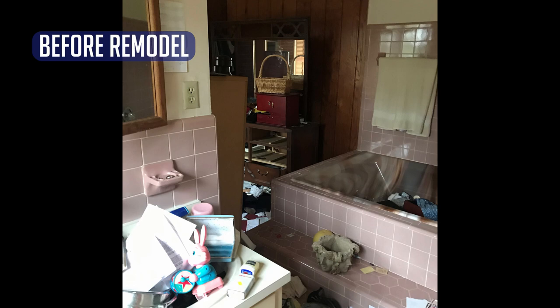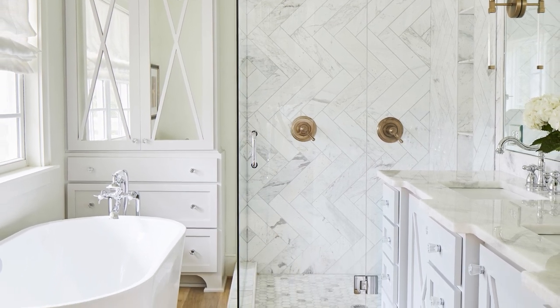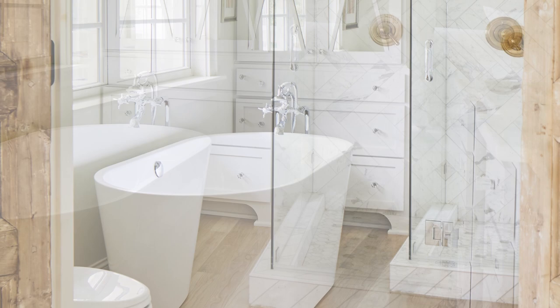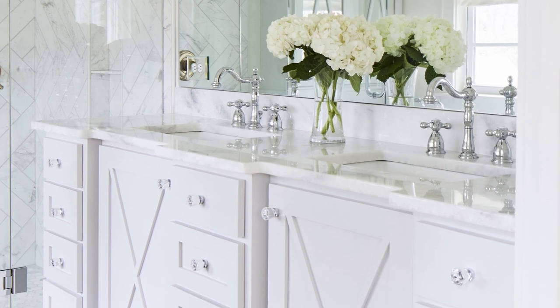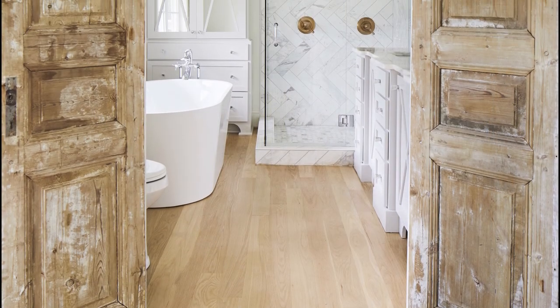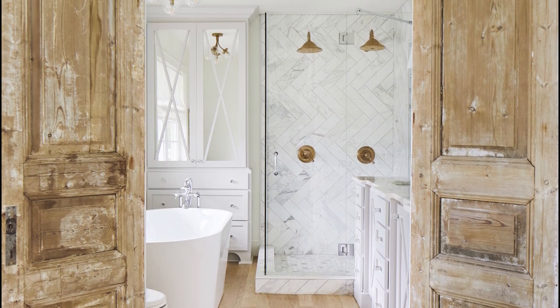This home's previous owner had added on this small master bathroom to include a large pink tub that was partially in the bathroom and partially in the adjacent bedroom. The bathroom was fully gutted and reconfigured to add much-needed space. New windows were installed to bring in natural light, with a new freestanding soaker tub located underneath. A spacious marble-tiled shower was added with dual rainheads. Dual vanities offer tons of storage. Hardwood flooring was installed to add warmth and contrast against the white features, and special antique architectural details, such as these reclaimed doors, were incorporated into the design.